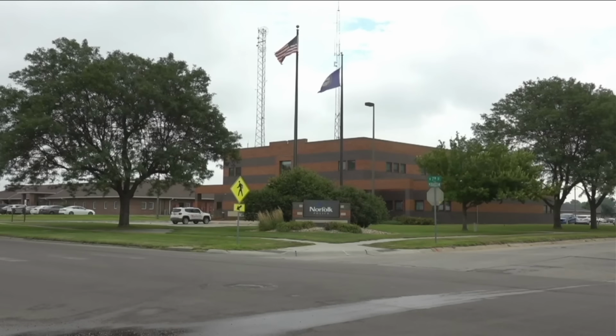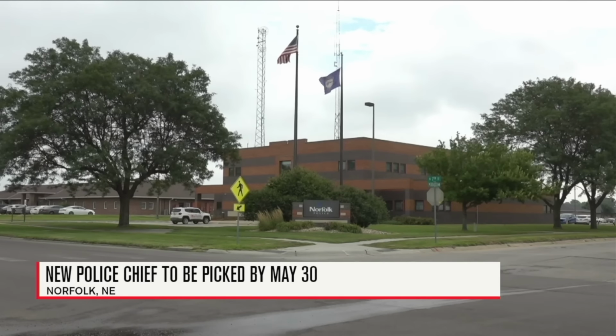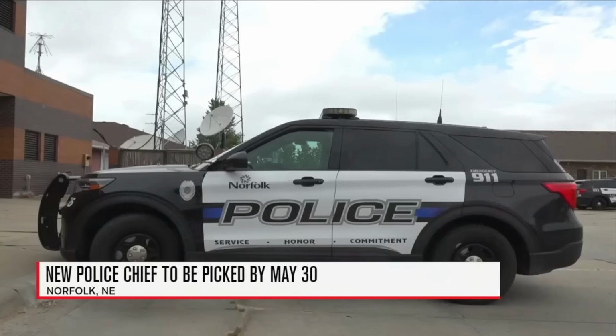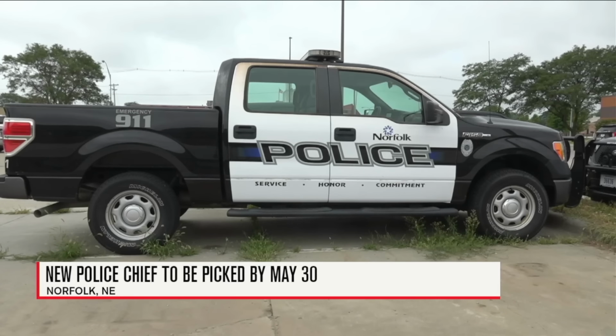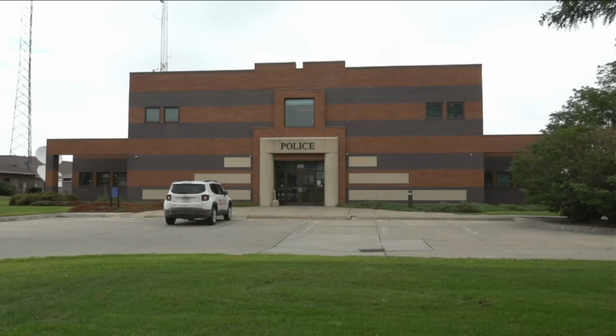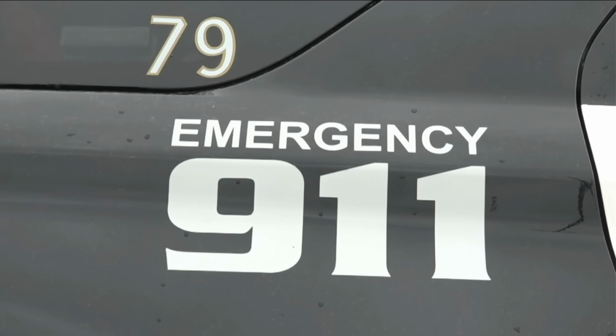The city of Norfolk plans to have its next police chief picked before the end of spring. Norfolk City Administrator Scott Cordes released the timeline Wednesday for the city to select its next police chief. Cordes says the Civil Service Commission will conduct the first interviews in early April. 3 finalists will then get second-round interviews with Norfolk's mayor and 4 members of the city council. Cordes says city staff will also get a chance to provide feedback on candidates in an open forum before Cordes makes the final decision by May 30th.